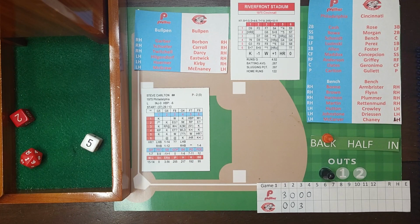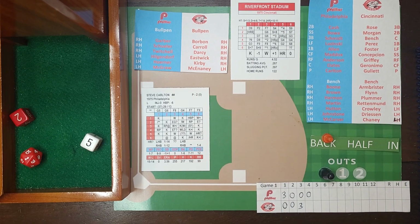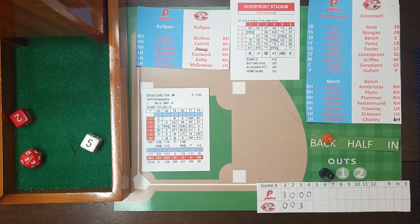Kirby can face 8 batters. Darcy can face 8, and so can Bourbon. So it looks like Pat Darcy is going to get the call. He will be coming in to pitch the top of the 5th. Cap Gullett at 4 innings.